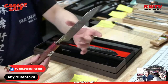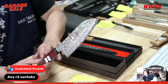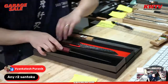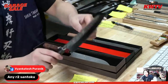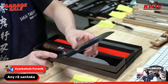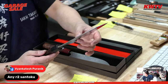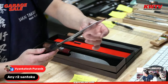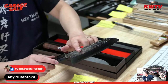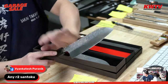Really nice and thin. This is one of the thinnest knives that we've had by the handmade blade. Next is Shizuku, Yu Kurosaki Shizuku. This one here, the bevel is really thin as well, but what makes this really unique is this texture. Shizuku means water drop. So this one here is really nice.